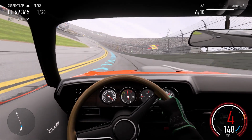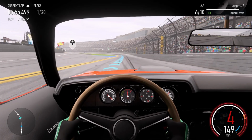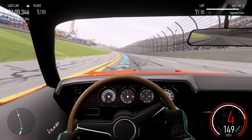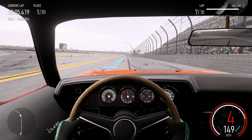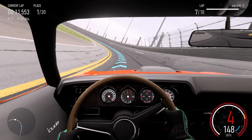So we've lapped 12, and we got three laps to go after this. I need to add some power to this car.